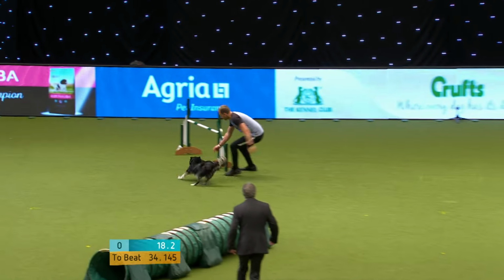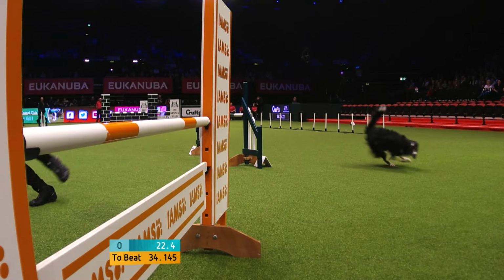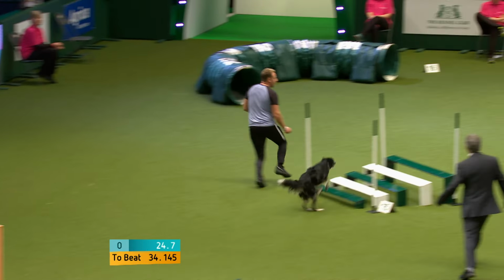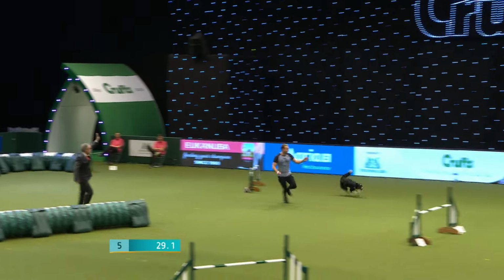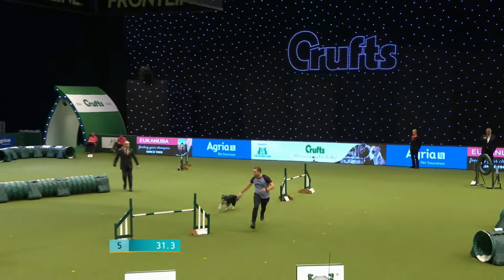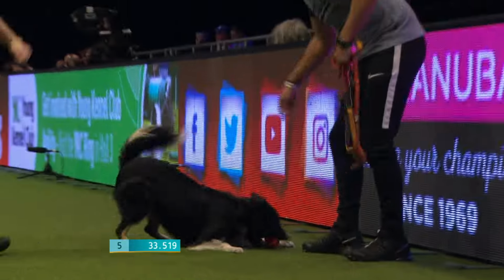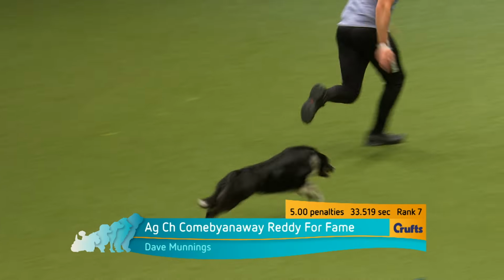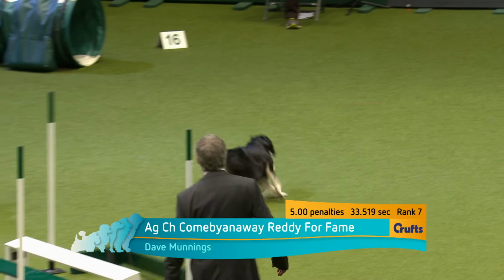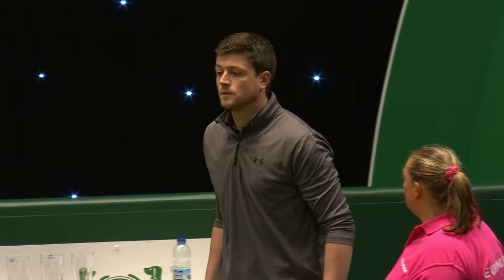Crossing sides, getting the turn in. That's another good turn there as we go into the tunnel. He's going to swap sides again. Oh, she just clipped the long jump. So unfortunately that's a 5, but he needs to go as fast as he possibly can. 1 to go. It's another great time, just on 5 faults. 33.519. All will be revealed after the agility later on today, when we add the 2 scores together.